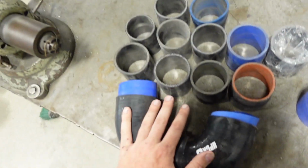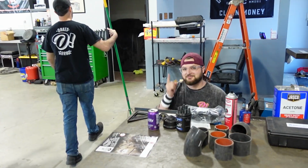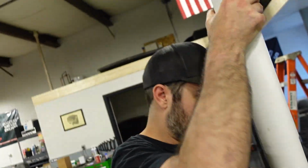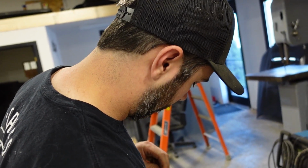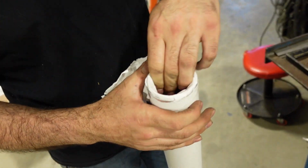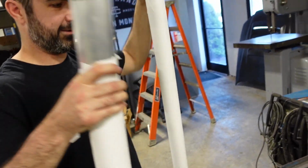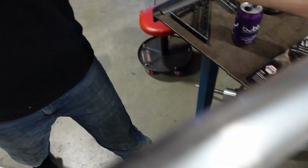Oh, that's awesome. So typical story. Don't order on FedEx. Uh-oh. What? Don't say uh-oh. Maybe it's inside. But we ordered two different sizes. Interesting. Oh, they pulled a little sneaky peek on us. Oh! Look at that. I was nervous for a second. 2 3/4 for the throttle body side, and then 2 1/2 for the turbo side.